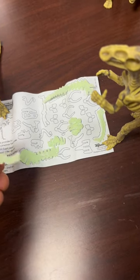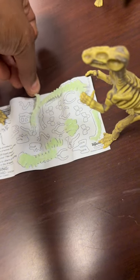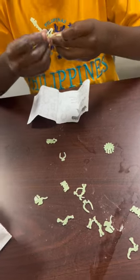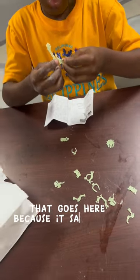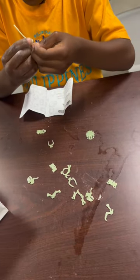I'm in the car, because all I'm doing is... I'm a little bothered. Here, help you. Yeah. No, you put it in the box. That goes here? Because it says 5 and that says 6. What? They are number.